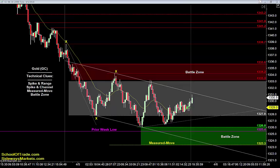So I hope for you guys in London, and obviously in Asia, but in London most importantly, we'll get some good price action overnight, but don't be surprised if it's pretty slow. It could be relatively slow in the gold market overnight. And honestly, if there's one market tomorrow that you want to have a really short leash on, it's gold.